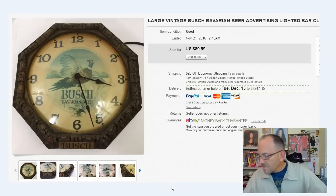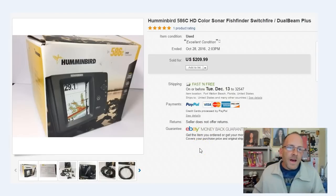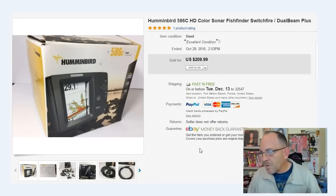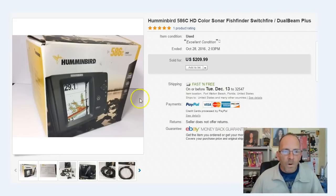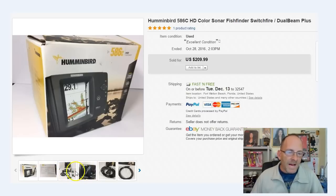Let me scroll down to the next ones here. Okay, this is the Humminbird fish finder. Now, what I found in my research, what's really important with stuff like this, you can look up the 586C, for instance, and they might be running $80, $90, but what's really important is see the HD right there? You add that HD onto it and it's going to jack the price up. This thing was in excellent condition. I mean, the stuff was still wrapped in plastic and everything else.